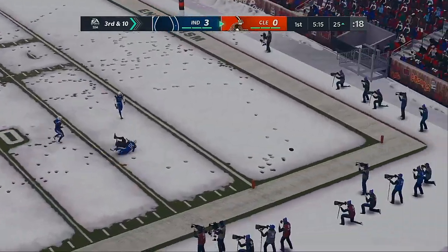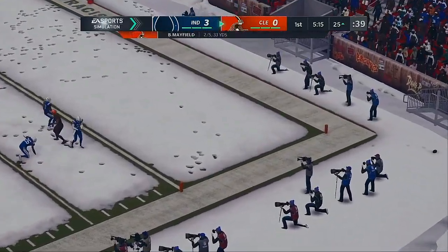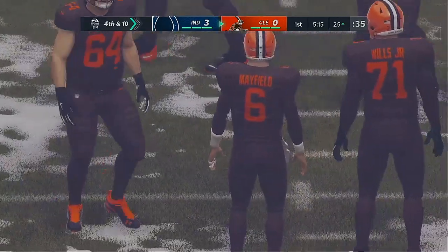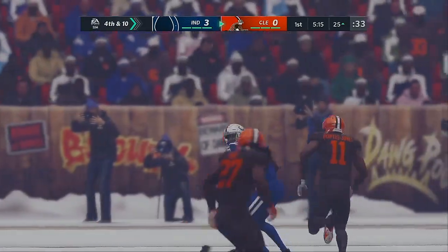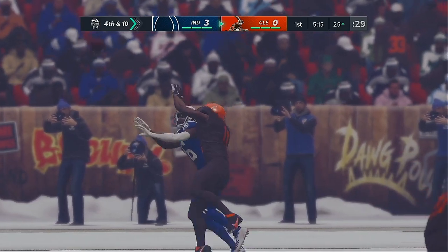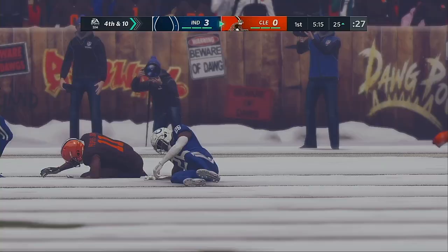From the shotgun, it's Mayfield. The Colts D sticking to their assignments, and that brings up fourth. They really had a good drive going there, but a nice recovery by the defense these past few downs, able to knock that one away on third down and bring up what I think for the offense, an unexpected fourth down here.